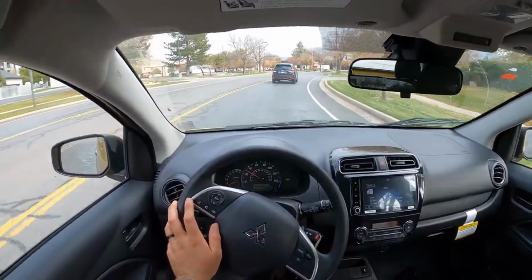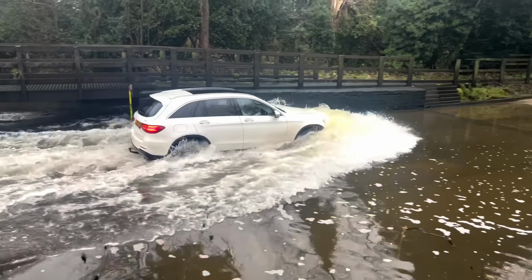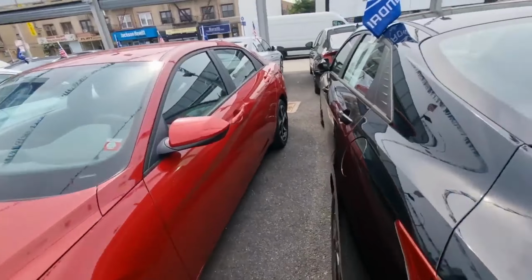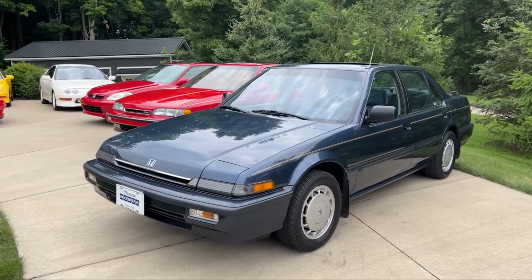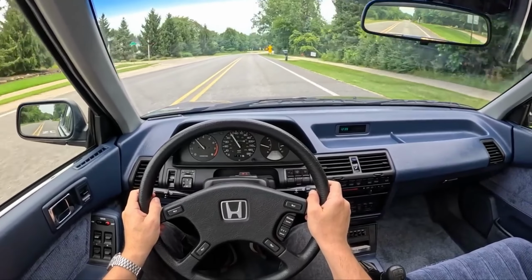Did you know that over 450,000 cars with rolled back odometers, hidden flood damage, or major mechanical issues are sold to unsuspecting buyers every year? That means there's a huge chance that the great deal you just found is actually a ticking time bomb.